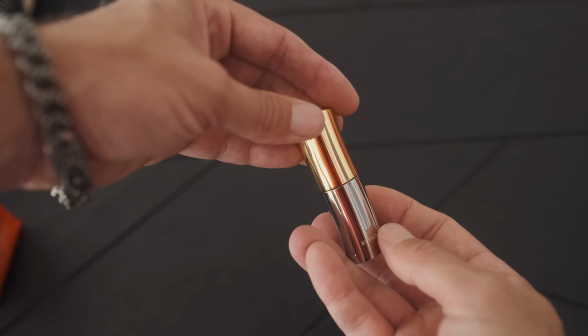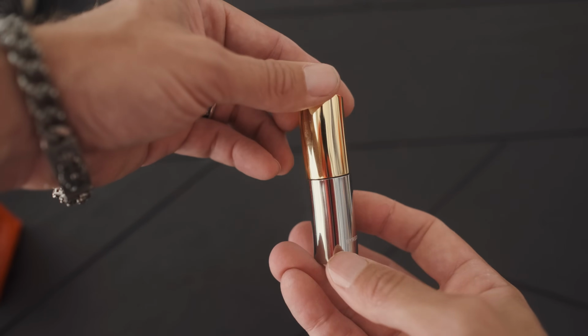Byredo, they're taking a normal item, like a lipstick holder, and they're taking a sculptural approach to it. And I really love that idea. How do you take a form factor people are familiar with, and then how do you make it art?